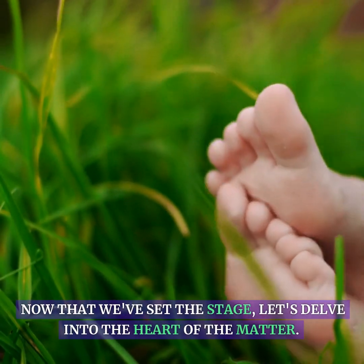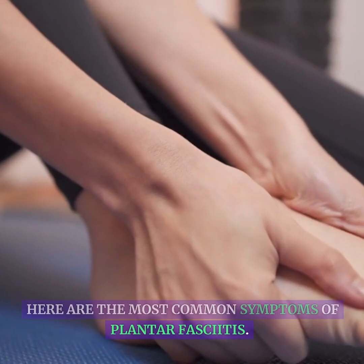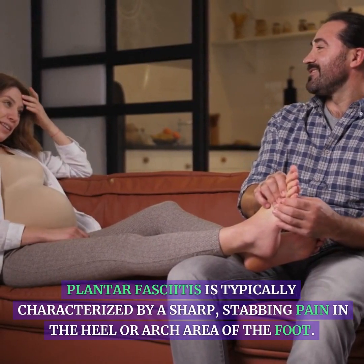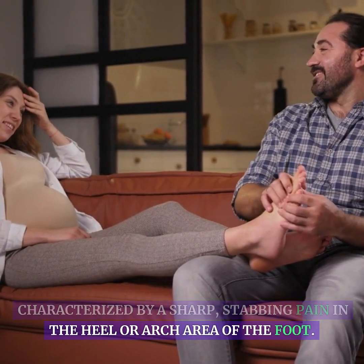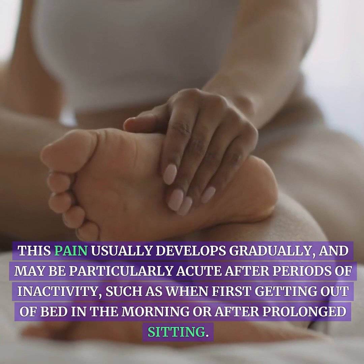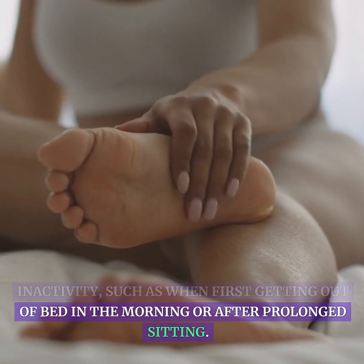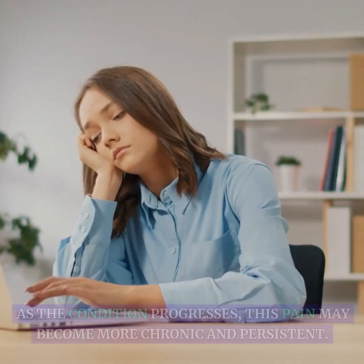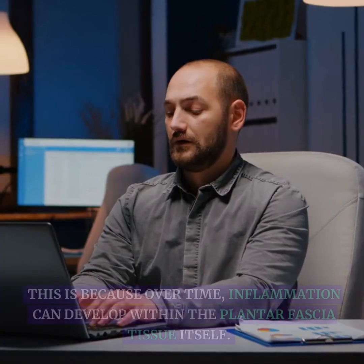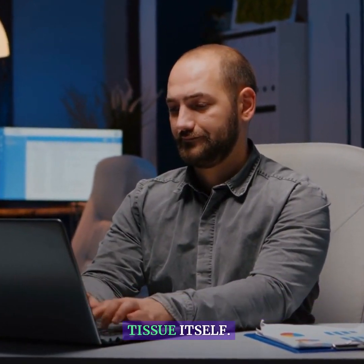Symptoms of plantar fasciitis. Now that we've set the stage, let's delve into the heart of the matter. Here are the most common symptoms of plantar fasciitis. The pain. Plantar fasciitis is typically characterized by a sharp, stabbing pain in the heel or arch area of the foot. This pain usually develops gradually, and may be particularly acute after periods of inactivity, such as when first getting out of bed in the morning or after prolonged sitting. As the condition progresses, this pain may become more chronic and persistent. This is because over time, inflammation can develop within the plantar fascia tissue itself.